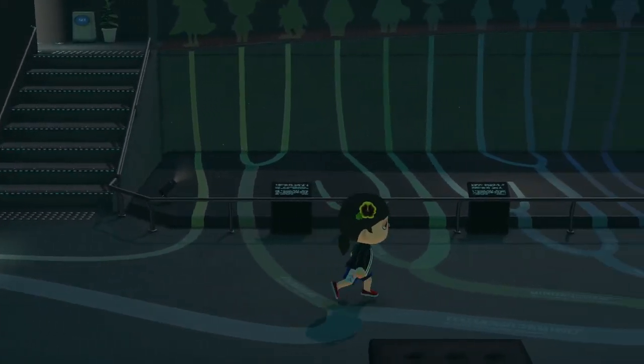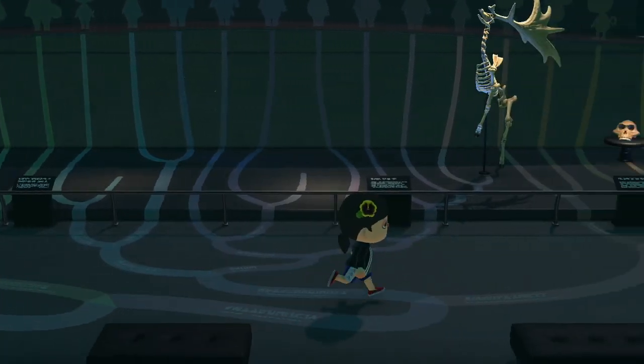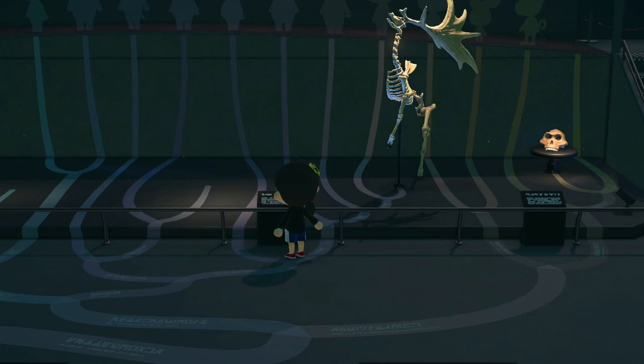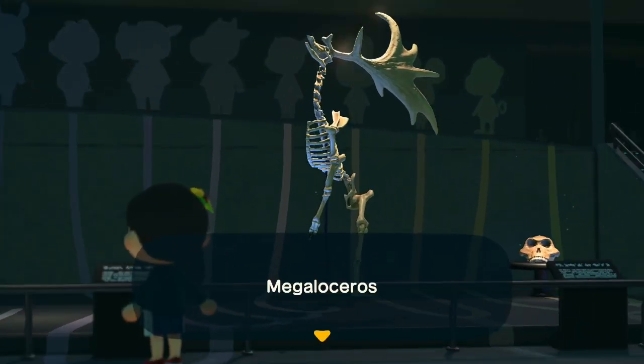You hang back here. Part of the Australopithecus and the Megalosaurus. That's a lazy name.